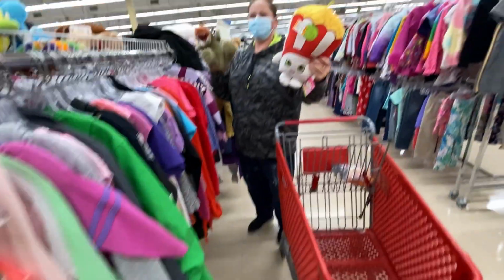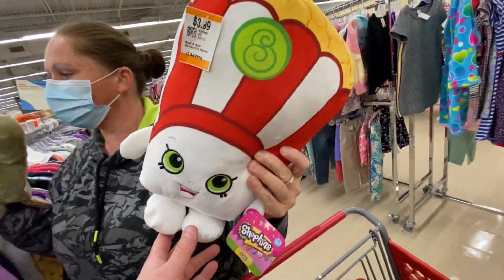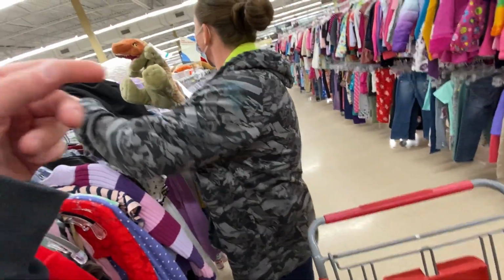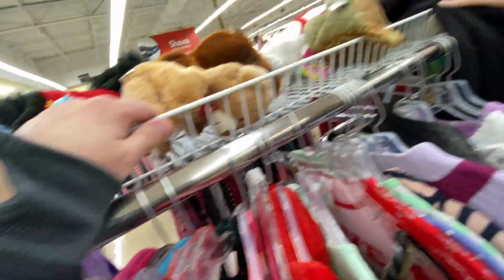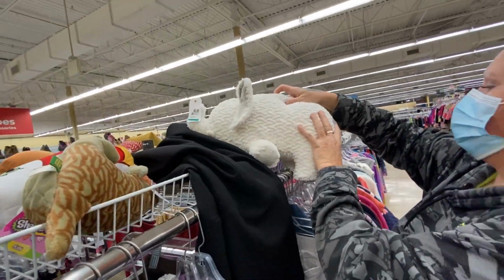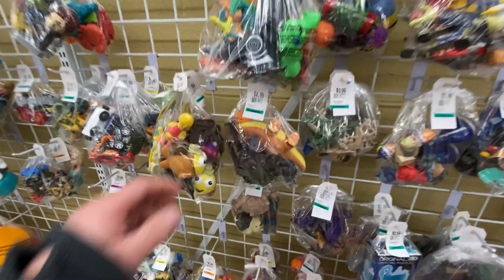Plushes are a great thing to go through. Dawn loves going through them. I do as well. Shopkins, I thought at the price they were asking, there just wasn't enough upside. I didn't look it up, to be completely honest. I thought that was Jurassic Park, but it's Wild Republic. Those can be okay if they're like $1 and you want to kind of sit on them for a while. But at $3 or $4, it's just not worth it.